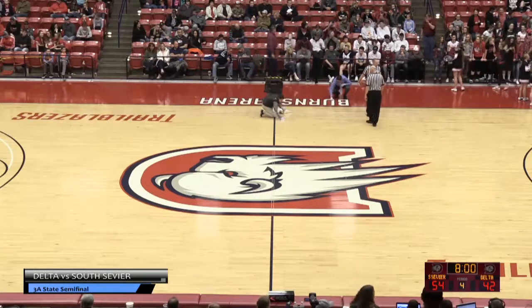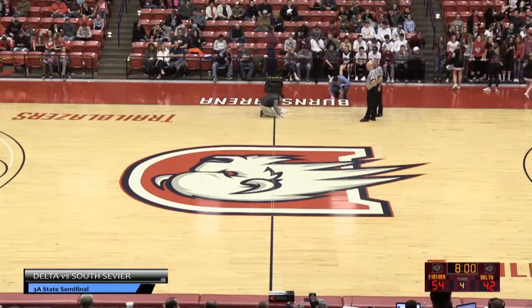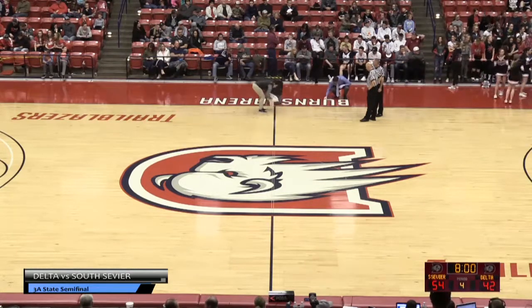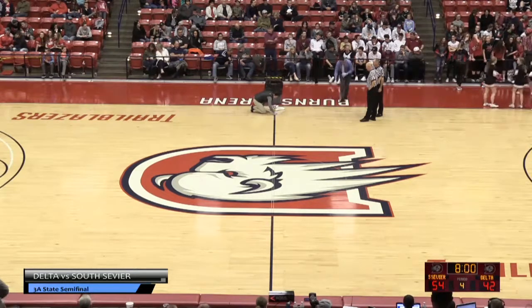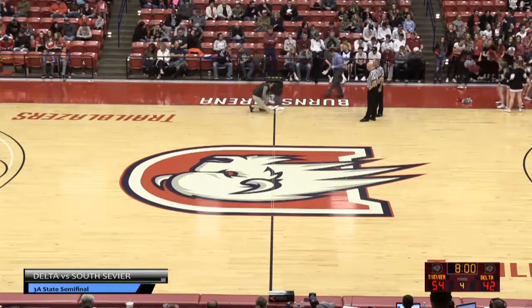So let's take another break while they're still down, wiping it up, cleaning it up with the paper towels. I've got the cleaner out there scrubbing the floor right now here at Dixie State University. We're in between the third and fourth quarter. We're going to the final 8 minutes with South Sevier leading Delta 54-42 on the scoreboard. We'll come back to that next on the Mid-Utah Radio Sports Network and Centricom Channel 10.